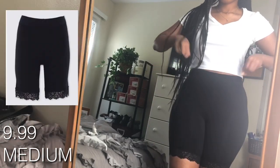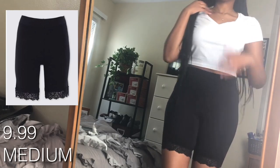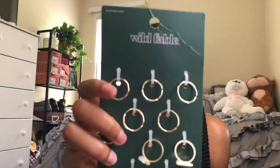The other ones I have from last summer are from Rue 21 and they are no bueno, but these fit me so good. Even though I still wear those, the other ones, these are way more comfortable. And I got these in a size medium and I'm so glad I did because they fit so good. Okay, last thing I think from Target, these rings.